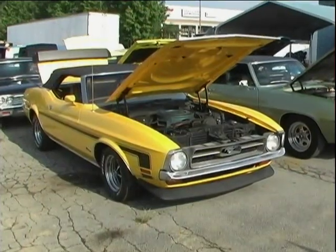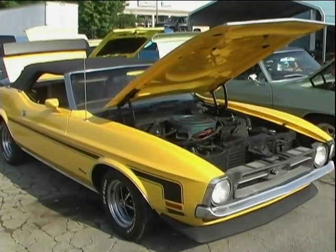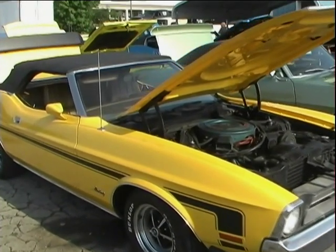All right, Ford people, I told you, he's got them all. A '71 Ford Mustang. Marlon, tell me about this. It's a '71 Mustang, power top convertible, factory 4-speed car, power steering, factory air. It's got the Mustang 500 wheels on it, and the snorkel hood.